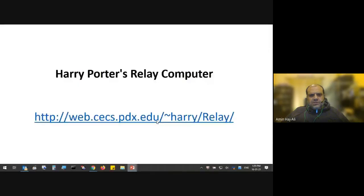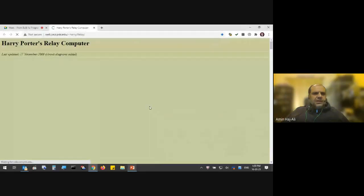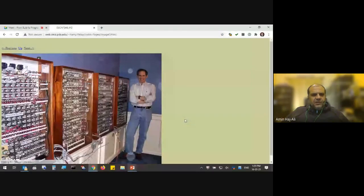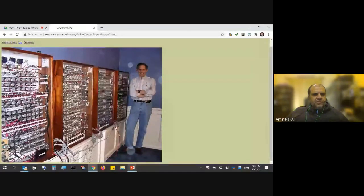Well, I just wanted to share with you Harry Potter's relay computer. It's not the Harry Potter movie. It's a professor at some university. So that guy recently built a fully functional relay computer, and he put it in his bedroom. I'm not sure how his wife kept him in the house. So this is in the bedroom.